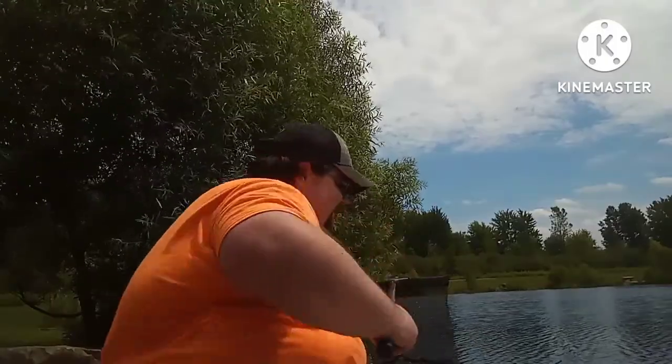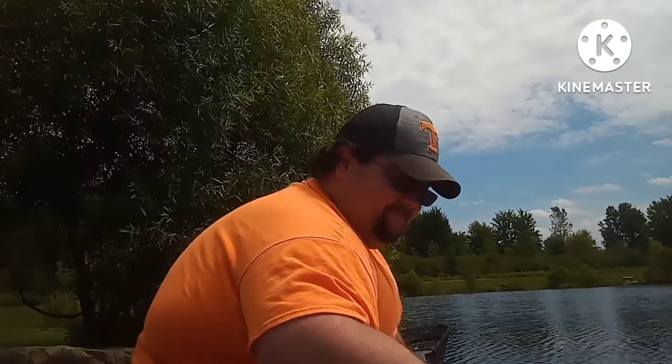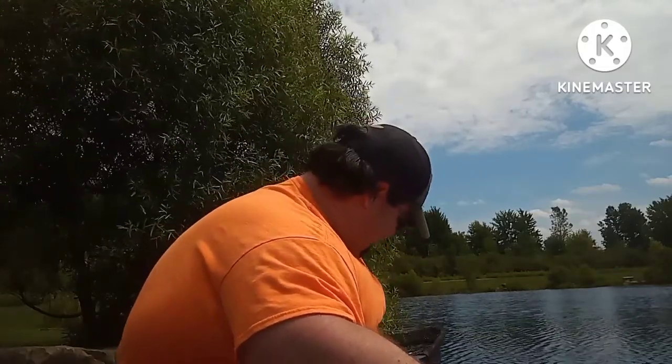All right, while I was having some camera issues, that bluegill head on the bait runner started singing off. I caught it. I've had it in the water here so that it would be alive and well.